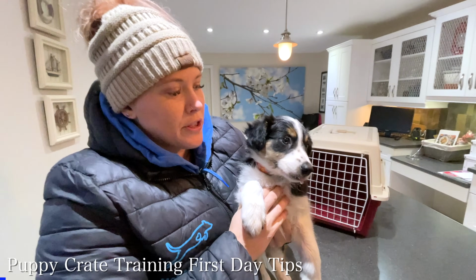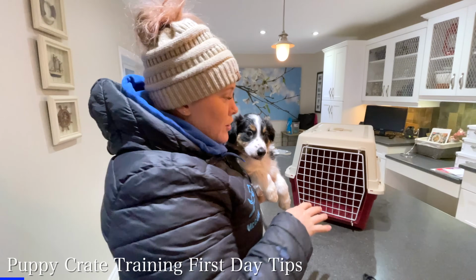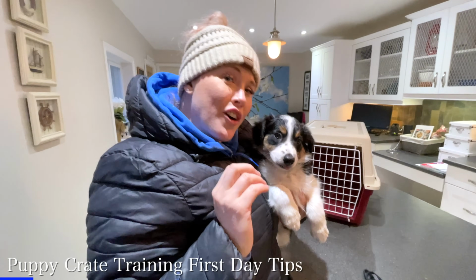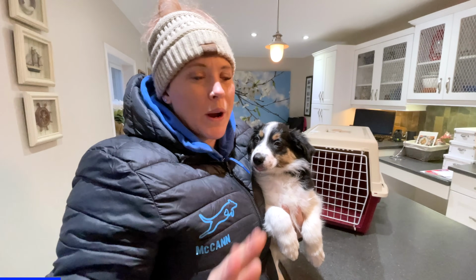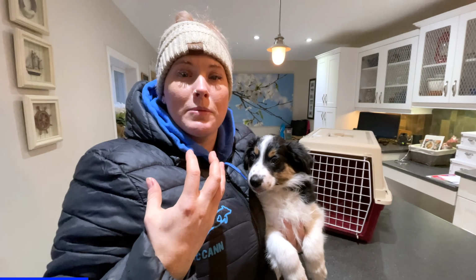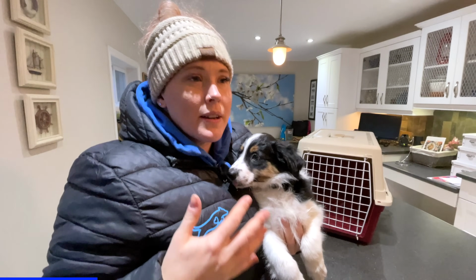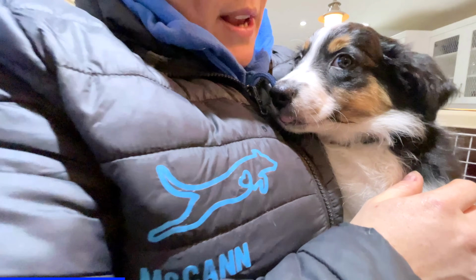So we're gonna put her in the crate for just a few minutes now, and you may be wondering why on earth we have the crate on our island in the middle of the kitchen. We're doing that because Ken and I have some other dogs, and I just want to keep her away from the other dogs and away from the busyness. It's also really helpful to have the puppy up at head level and keep them a little closer, a good bonding, confidence building type of thing. I'm hoping she's just gonna have a little snooze because her belly's upset, and then when she wakes up again, we'll try to go for a pee once again.